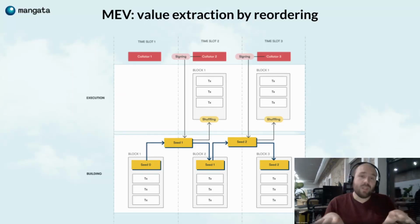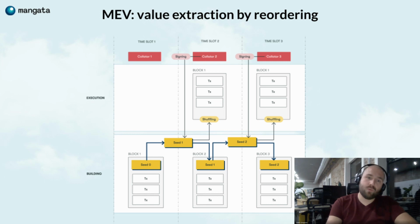So how are we solving that? We are solving it by separation of block building and block production or execution. So you can see here for time slot 1, block 1 is created, is built, and in time slot 2, the same block 1 is executed by another collator. So collator 1 or miner 1 creates the block, defining which transactions go inside, and collator 2 is executing it. But on its own, it is not enough to solve the problem, because who cares who executes the block if it is built the right way?